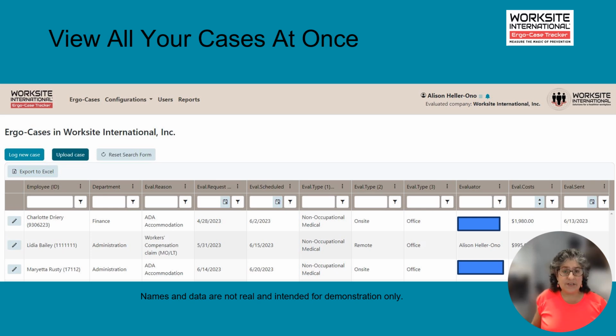And as you enter each new case, you begin to build your all case database as shown here. View all your Ergo cases at once, up to 100 on a single page. As an upgrade, you can organize your database the way you like it and save that for future use. The pencil here allows you to click each personal case and work directly on it as previously shown. And ask about all our other upgrades when we meet after the webinar demo.